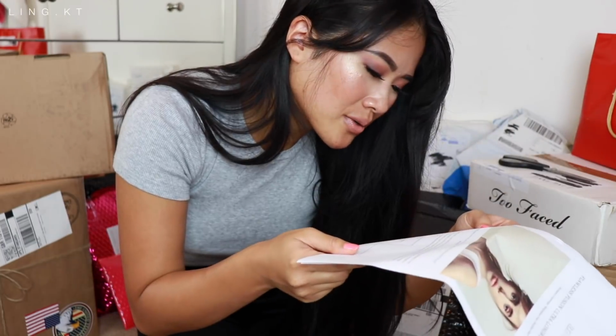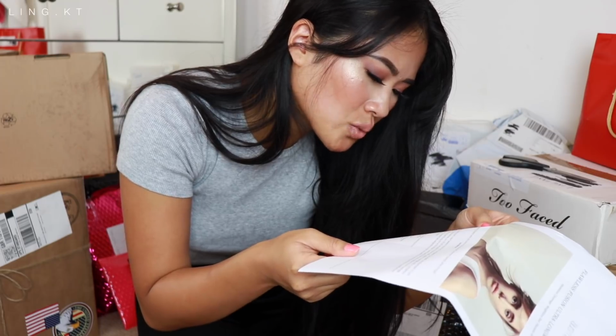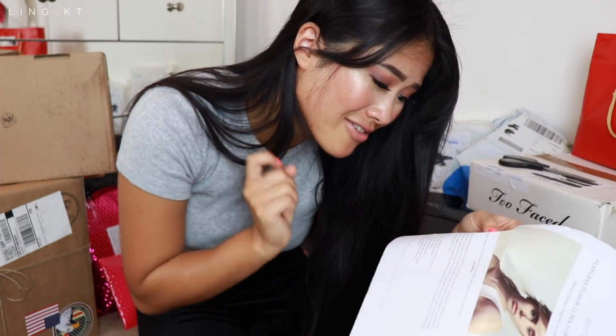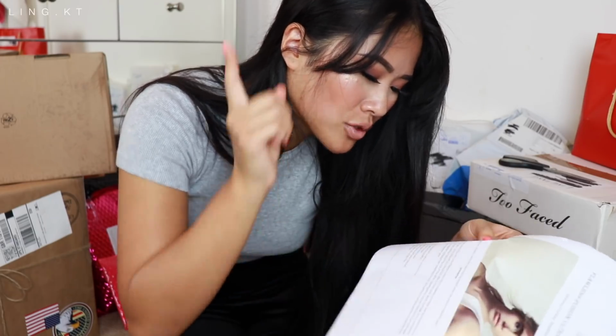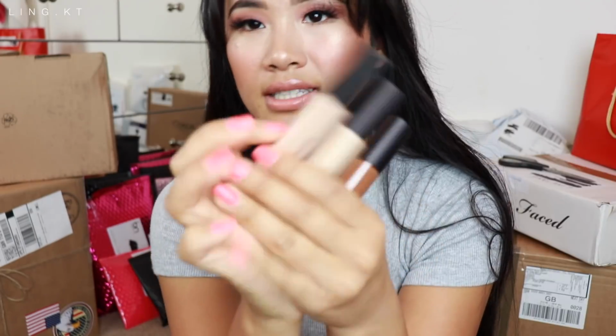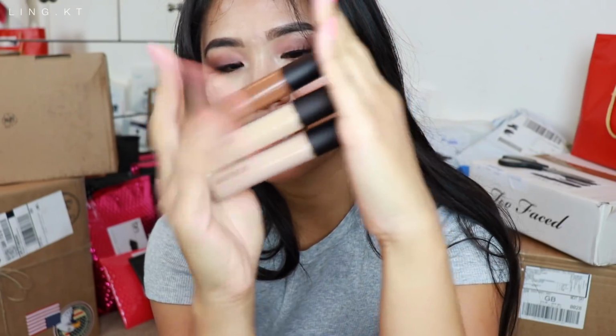It's weightless, filled with blurring effects, coverage that may increase, 12 hours wear, transfer, sweat, humidity, and water resistant. I'm loving the sound of that, Laura. Also fragrance, paraben, and sulfate free, and dermatologist tested. Cool. Okay, let's do some swatches, guys. So this is what it looks like. That is the packaging. Very simple, very professional looking, because Laura Mercier is a professional makeup brand.